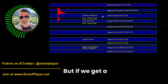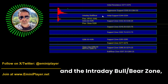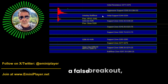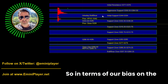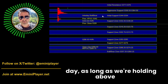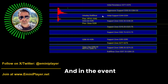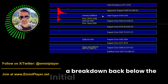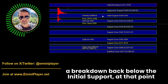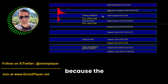But if we get a break below the initial support and the intraday bull bear zone, then that would signal a false breakout, which is a bearish pattern. So in terms of our bias on the day, as long as we're holding above the initial support zone, our bias will be bullish. And in the event that we get a reversal and a breakdown back below the initial support, at that point we'll need to be more cautious on the long side because the pattern could be turning into a false breakout.